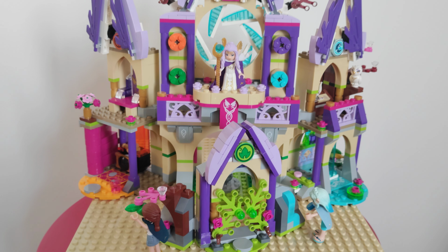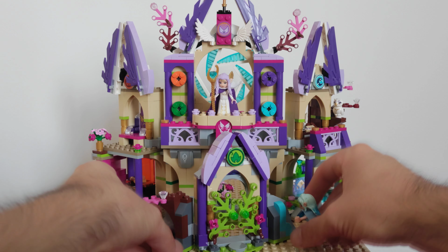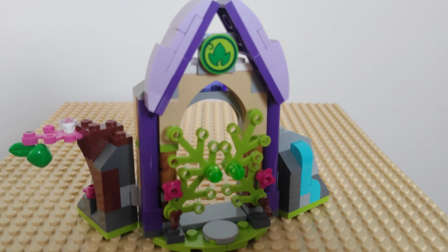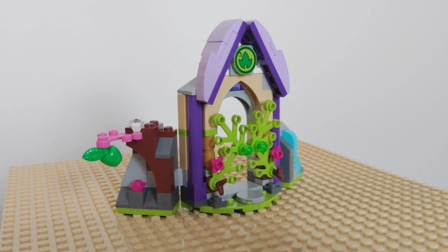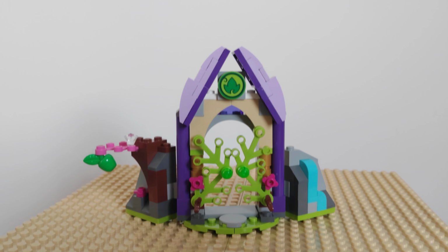Now, let's have a look at the builds. We're going to start with the Overgrown Entrance, which is a build that stands on its own in front of the Sky Castle. It's an archway decorated with a 2x2 round tile printed with the Earth Power icon. This print is exclusive to the Elves theme.